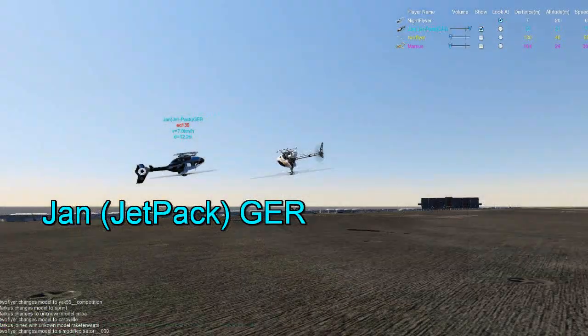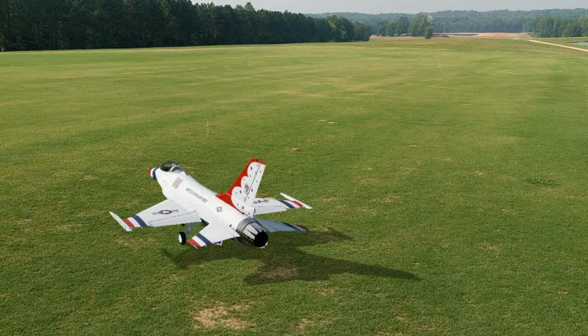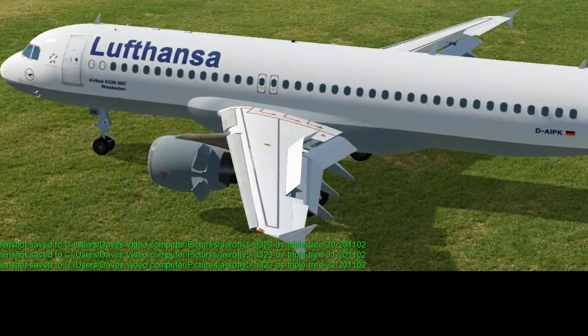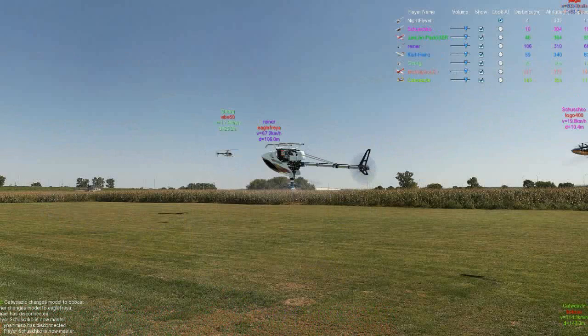Also, you're going to see one of the names of the folks I've been flying with. His name is John, nicknamed Jetpack. He's from Germany. He's created some software available free on his website to add thrust vectoring to the F-16, several new gliders and mods, plus reverse thrust and air brakes for the A320 Airbus. I'll show them to you in this video.